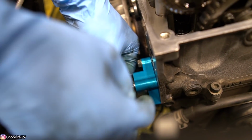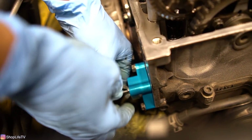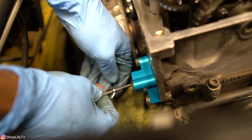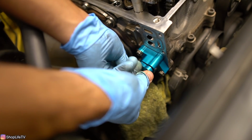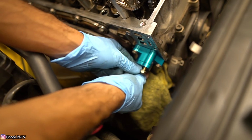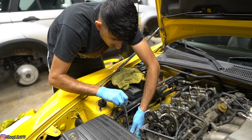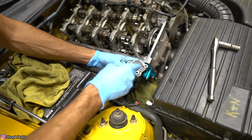All right, so now when I release this, the piston inside this tensioner is gonna put pressure against the timing chain guide, which will put tension on this whole timing chain. And there we go. Now we've gotta put this screw back in. This is where that bolt was to retract that piston. Now we've got the VTEC solenoid with the new gasket and filter.